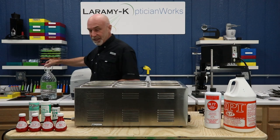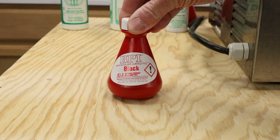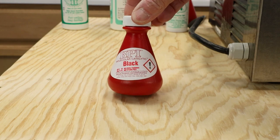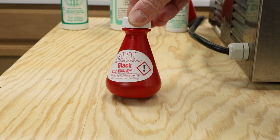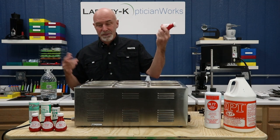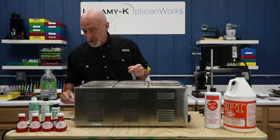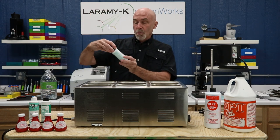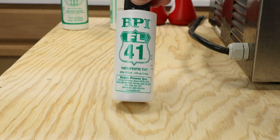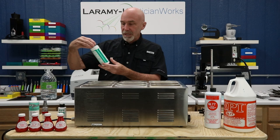Now, tints themselves obviously come in every possible color. I have always used these little bottles from BPI. I just like them. They come in a dry powder form. They come in a premix, of course, all different kinds. It just really comes down to what you prefer using. We have got one of the therapeutic tints, and I'll actually tint a lens with that and show you that color, talk about that a little bit.